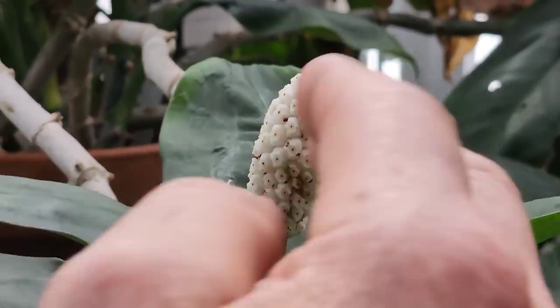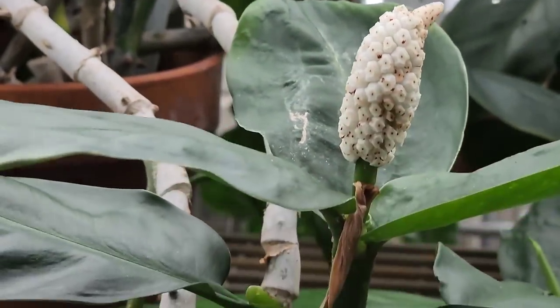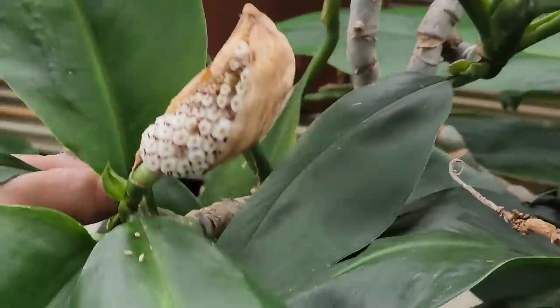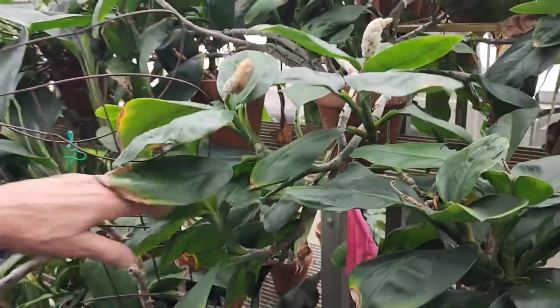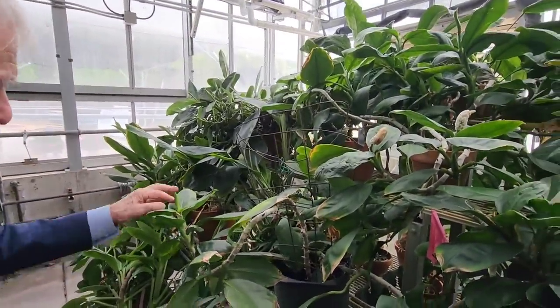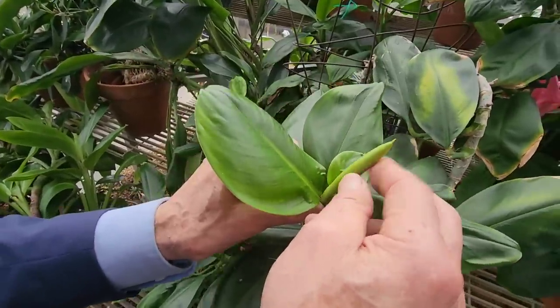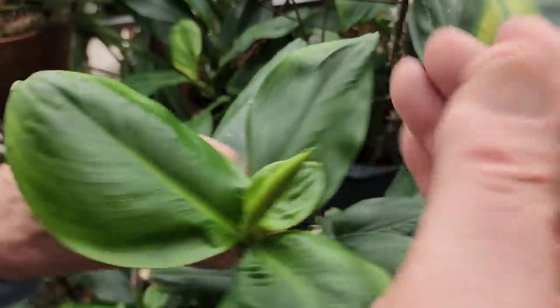Yes, you can see that's about the size of the original spadix, but it's developing berries. And we have planted these, and they will produce plants. Now, here's one that hasn't opened yet, but it'll get to the size of that thing, and then it'll open up. And it opens up like this. And in this case, it stays sort of open.